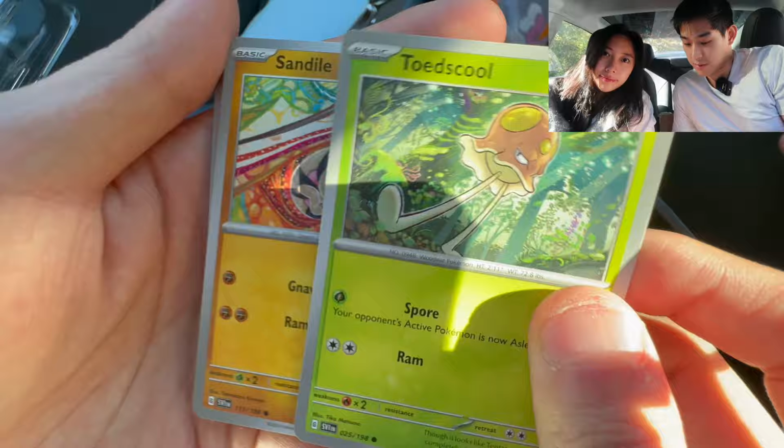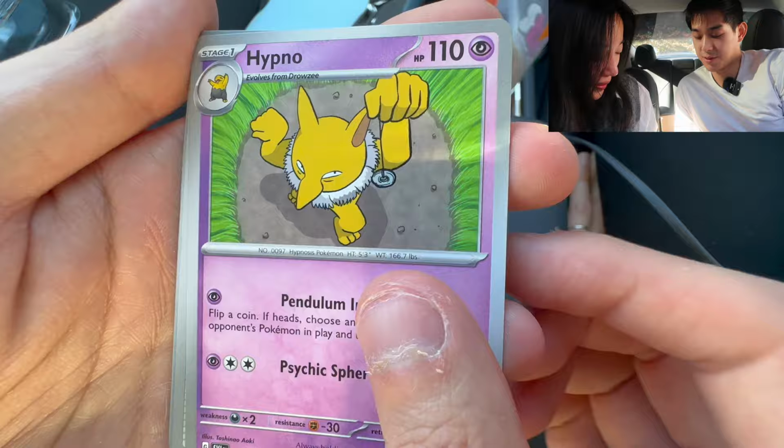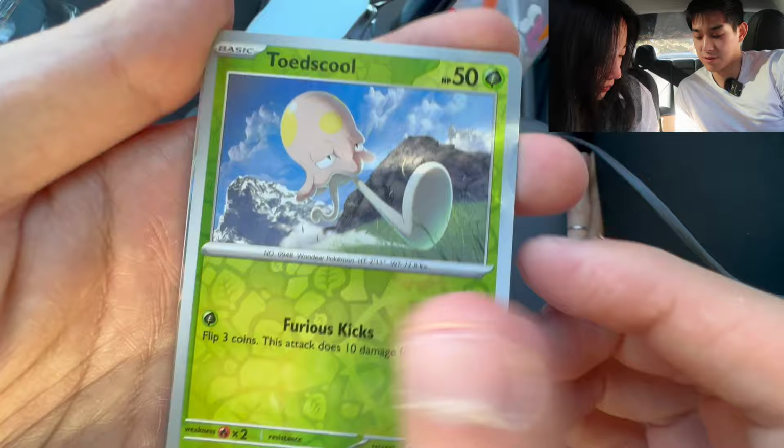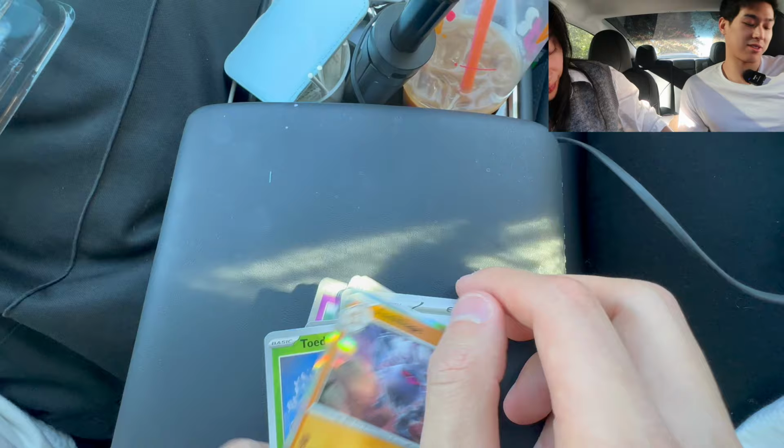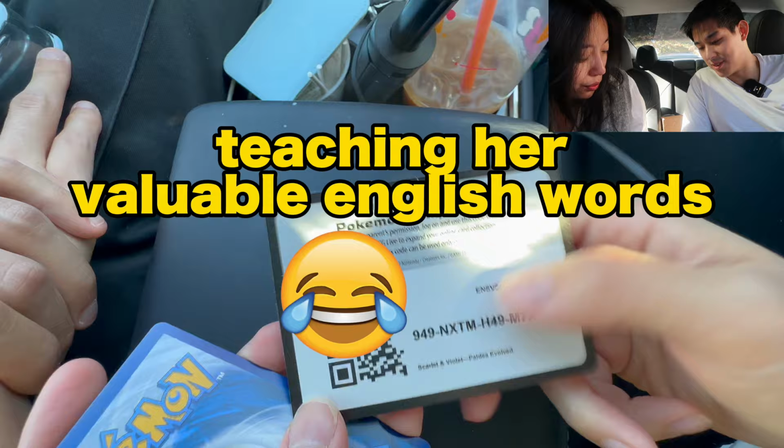We'll move it over here a little bit because the sunlight's coming out. Sandile, Houndoom, Fido. Oh, thank you, Jenny. She's using her head to block the sunlight. Bombardier, Hypno, Beach Court, Grimer. Come on, can we get something? A reverse Toadstool, and an Annihilape. That's it? Oh my god. These packs suck, man. I mean, the boxes are cool, but these packs are absolute doo-doo. Doo-doo is not good.